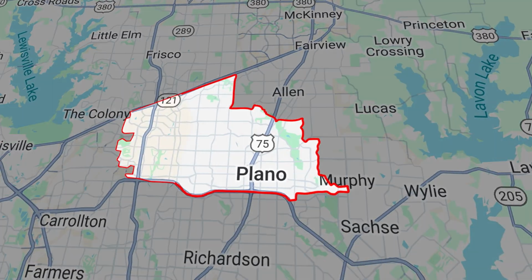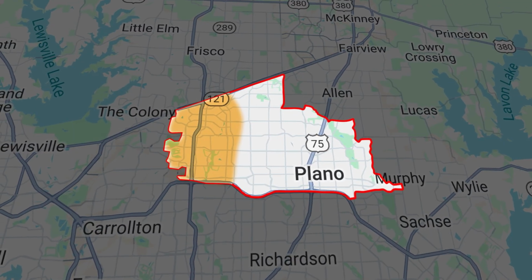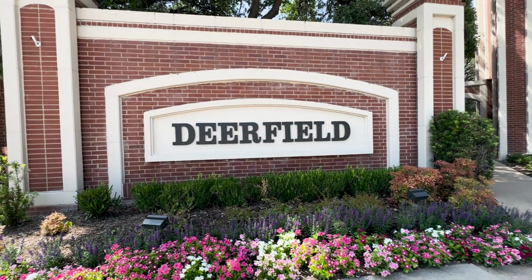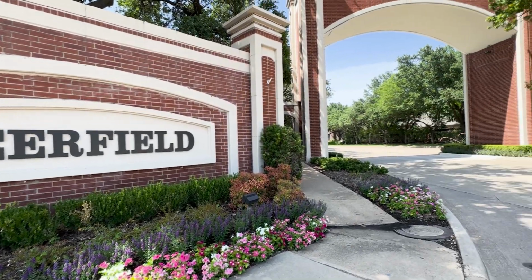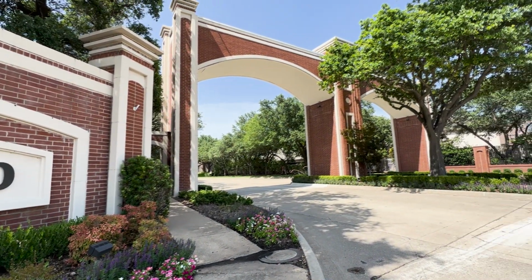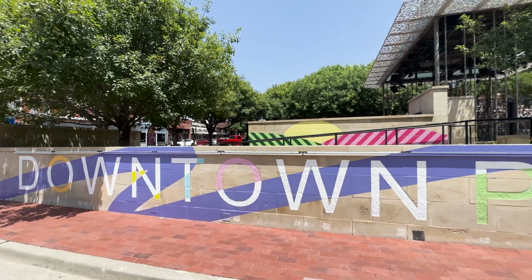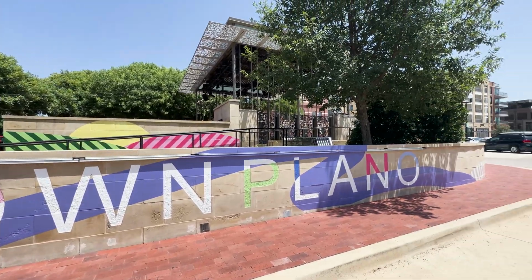Now, as far as the price points go, there is a mix of different price points in Plano, Texas. I would say on the west side of Plano, closest to the tollway, this is West Plano. You're gonna have some of your more exclusive neighborhoods here. So think gated communities, luxury price points, the area around Willow Bend and Deerfield. Those are 2 really popular neighborhoods along that West Plano side. So closest to the tollway, that's where you're gonna have a higher price point. And then closer to the east side, so a little bit closer to 75, you're gonna have a more affordable price point. And from what I've seen, that's simply because that section of Plano is a little bit older.